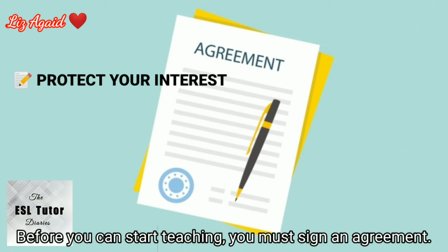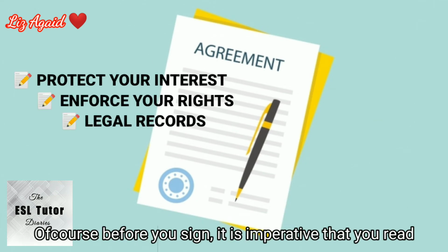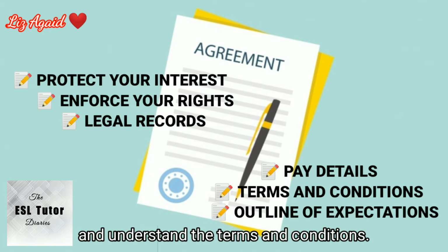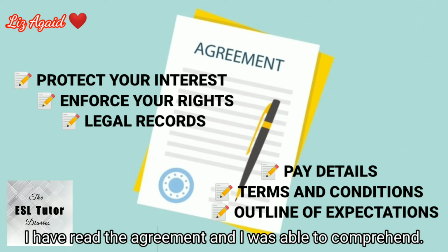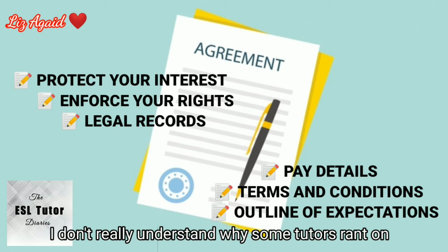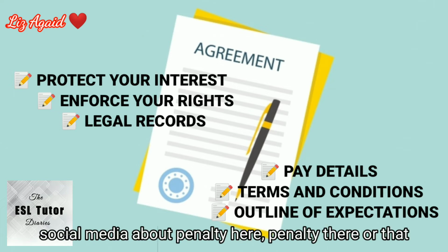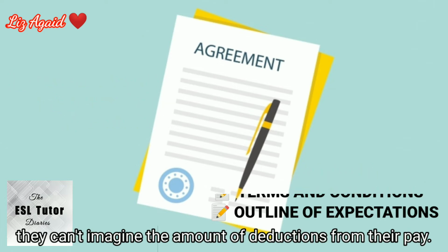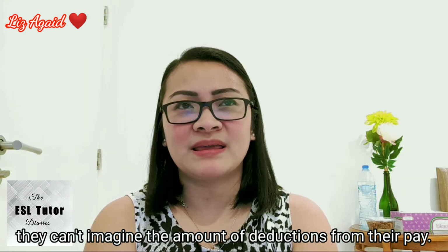I'm sure bago ka pumirma, binasa mo naman siguro yung terms and conditions, kung ano yung mga nakasulat doon. And siguro naman, naintindihan mo yung mga sinasabi nilang T&Cs. So, ako binasa ko yun and I think naintindihan ko naman. So, I don't really understand why bakit may mga tutor na nagrarant sa social media about penalty here, penalty there, kesyo ang laki daw ng nakaltas, or kesyo they cannot imagine bakit may mga deductions, ganon.